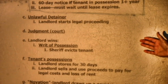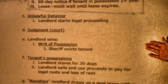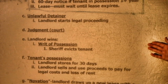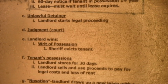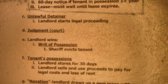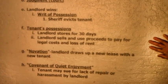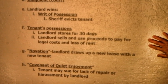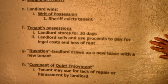It goes to the judge, the court. The landlord wins the case, but he still can't kick out the tenant. He has to file again. Another one is called the writ of possession, which gives the sheriff the right to evict the tenant. Meanwhile, the landlord can store the tenant's possessions for 30 days, and he can sell that to cover any proceeds that he has lost through the rent loss.